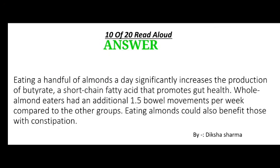Eating a handful of almonds a day significantly increases the production of butyrate, a short-chain fatty acid that promotes gut health. Whole almond eaters had an additional 1.5 bowel movements per week compared to the other groups. Eating almonds could also benefit those with constipation.